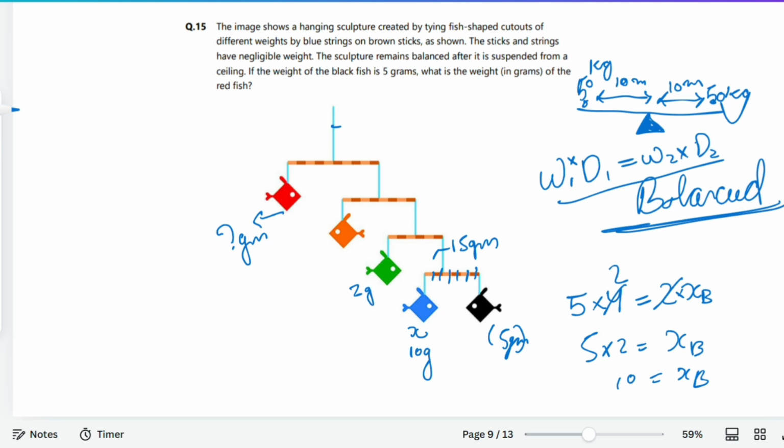ZG, Z will be the variable. I'm talking about ZG. Okay, so let's see. ZG into distance. The distance is 1, 2 and 3. That means into 3, which is equal to 15 grams. Here we get 10 and here 5, that will be 15. So 3 and 3 will be cancelled. That means ZG is equal to 15 grams. The green fish is also 15 grams.